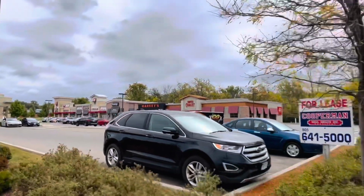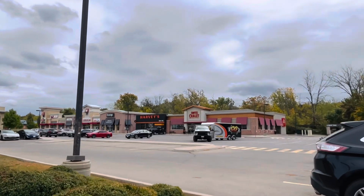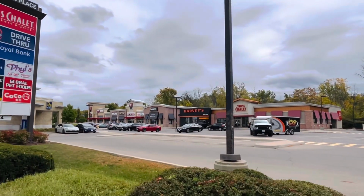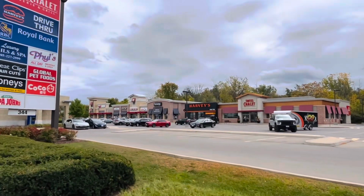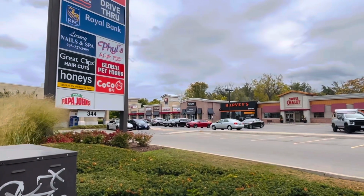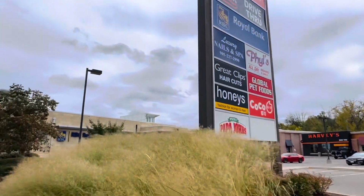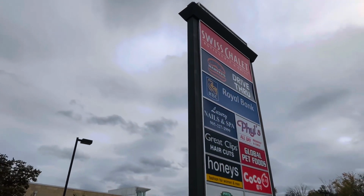And to the right, there's a Swiss Chalet. And there's Harvey's. They make delicious hamburgers. Really, really good burgers there. And then there's the store, Honey's. It's clothing, fashion for women and men. You can see on the sign here what they have at this place.